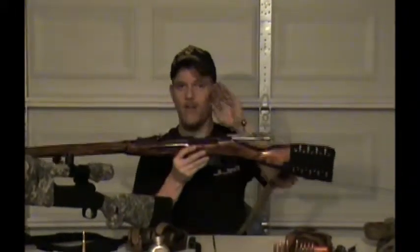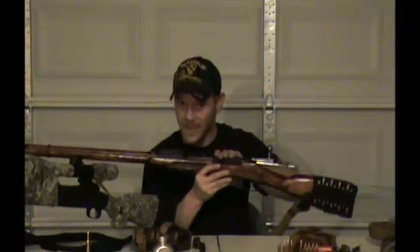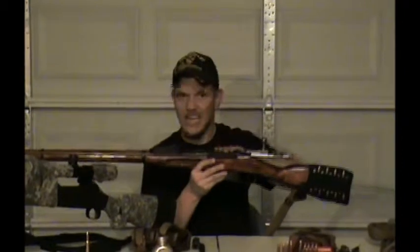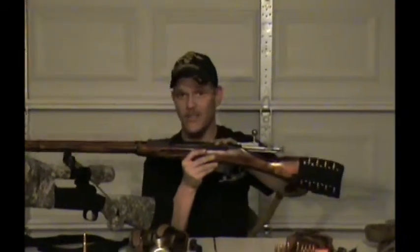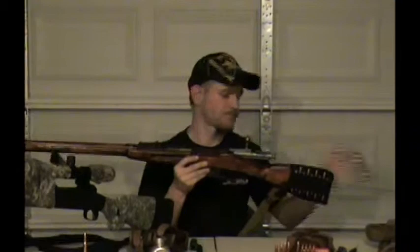So very reliable, very accurate, cost-effective. Ammo is still around for these weapons. You can get it easily. It's not like 223 or 7.62x39 or anything else that everybody's going after right now for their assault weapons or their semi-automatics.